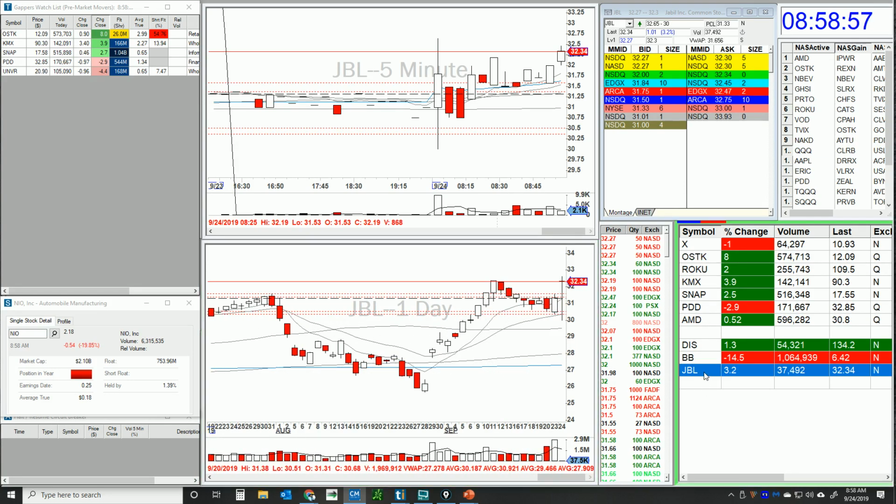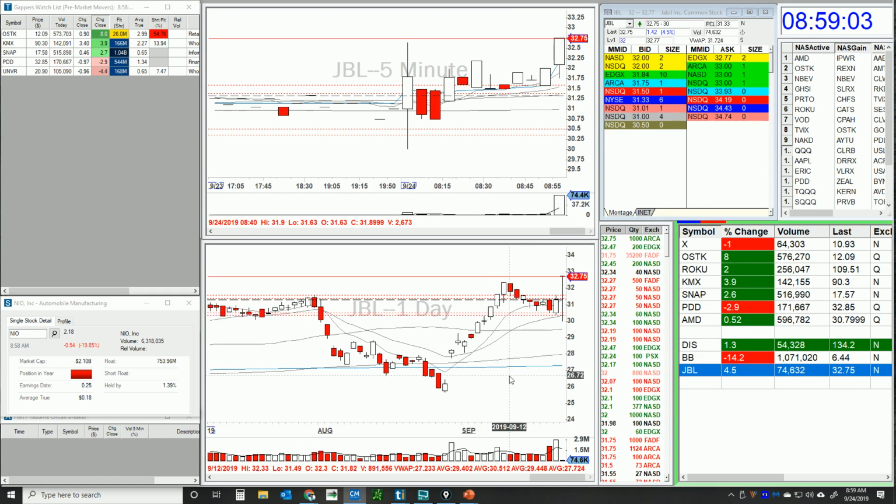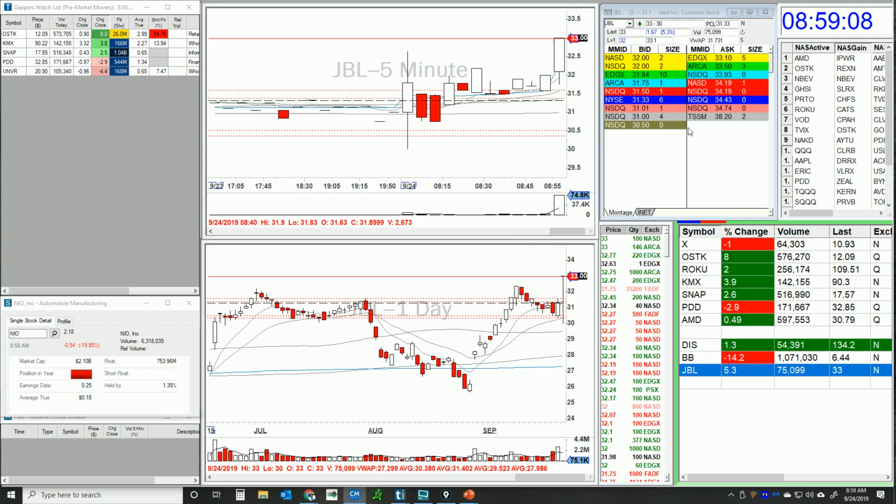But right now, the volume is pretty light on JBL. But I do like, just now we're getting some activity. There we go. Oh, this just became very interesting. Yeah, we'll keep this right on here. It's going to be hitting our scanners anyway pretty soon with that volume, with that drop that just came in there, 75,000 shares. We just jumped up.